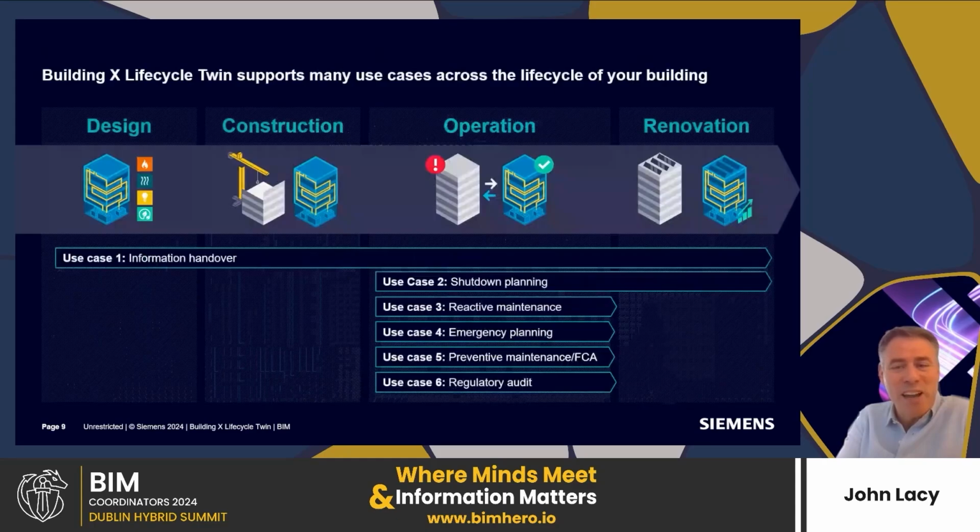Okay, so if we look into each of these in a little bit more detail, the use cases that this lifecycle twin supports will be the information handover across those phases and the subphases within those, and the use cases around operation. Once there's high quality in that information handover across those various phases, at the operational stage we can demonstrate and allow these other use cases, whether that's shutdown planning, reactive maintenance, emergency planning, preventative maintenance, or a regulatory audit, that the information is there to support these use cases, and it's all enabled through the software.